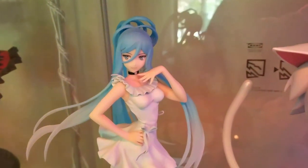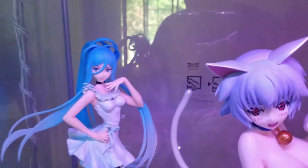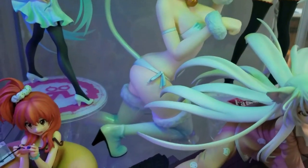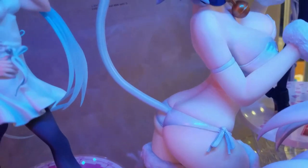And we shall start with Takao from Arpeggio of Blue Steel Ars Nova. This one is manufactured by Quest Q. And then we have another 1/4 scale. This one is Charlotte Dunois from Infinite Stratos, manufactured by Freeing. And she is tits and ass.